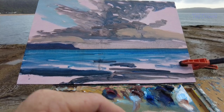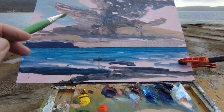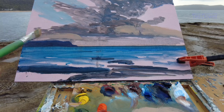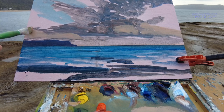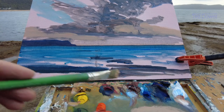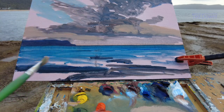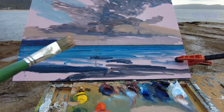So with the sky, I want to build it up slowly. I've got a bit of a wash, a bit of shapes going. What I'm going to do is layer it bit by bit, nice and soft, without making it too muddy. I'm just going to build it up and try to get the mood and the colors right as I go. Because the whole thing with this painting, it's going to be the sky and the wave. They're the things that are really going to appeal in this painting.